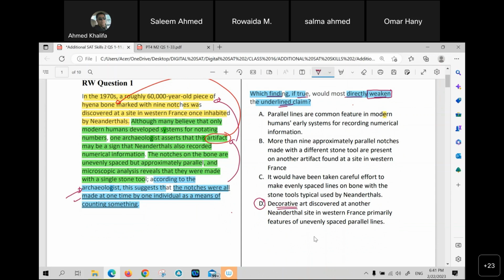Assumption. It would weaken it because if it is a decorative art, it means it was sort of art and it was common. You understand what I mean? It was common rather than if it is found in another site.